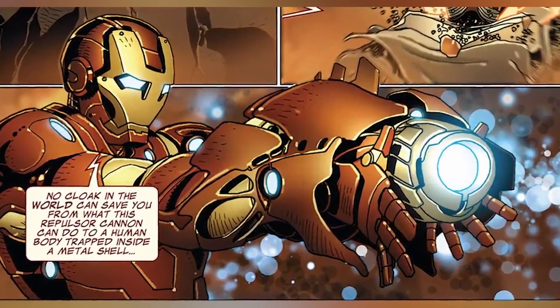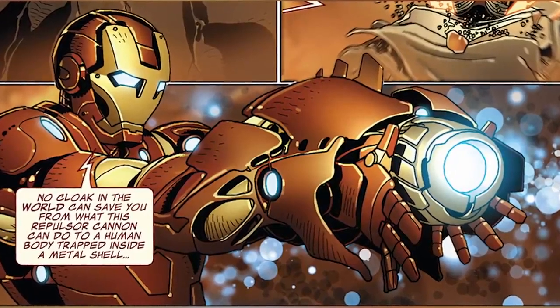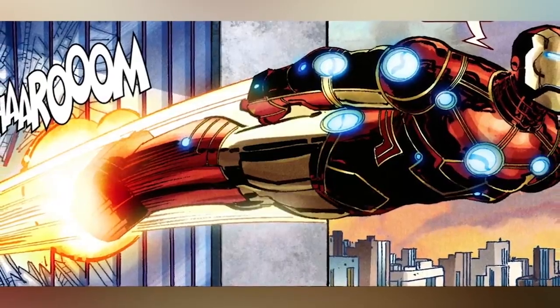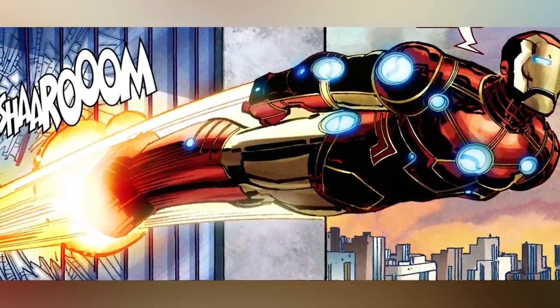Now, considering how quickly Iron Man can switch out of suits, 3 years with a single set of armor is pretty impressive, and that's why it's so high on this list today. Check it out in action for yourself in 2010's Invincible Iron Man Volume 2, number 25.